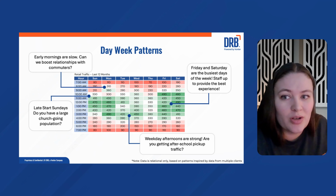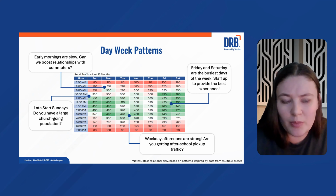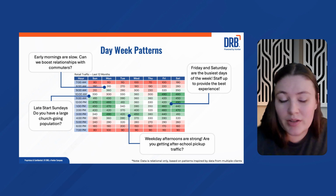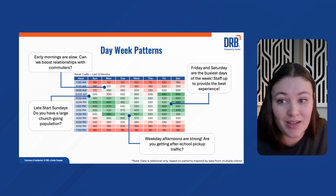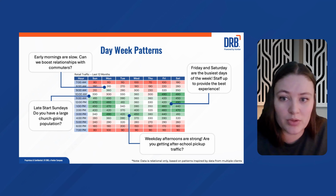For example, early mornings on weekdays. Generally, those are going to be your commuter traffic times, but this site has very slow mornings. So that would indicate maybe we aren't capturing the commuter crowd. So how can we connect to those early morning drivers? Generally, when we think about commuters, we know they value speed, they value convenience, they have places to be. So early bird specials may get them in the door. Retail loyalty tracking or saved payment methods can actually speed up and reward consistent visits, and that's going to be appealing to a commuter crowd.